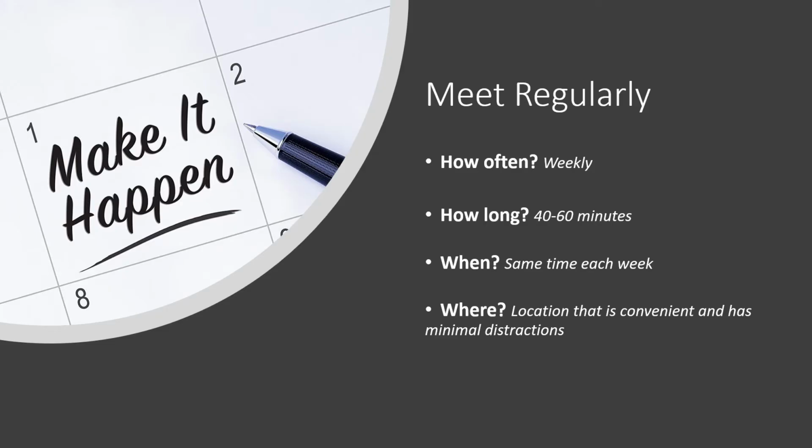First, be sure to make a plan to meet with your group on a regular basis. The more consistent you are in attending, the more you'll gain from the experience. We recommend meeting the same time each week for about 40 to 60 minutes, and be sure to choose a location that's convenient for everyone and doesn't have too many distractions.